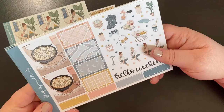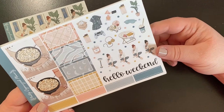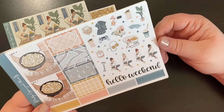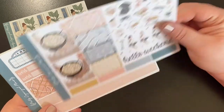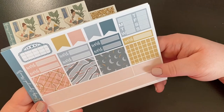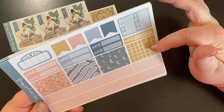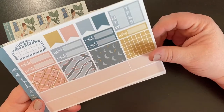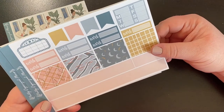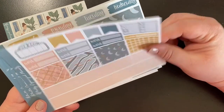You get 2 more full boxes, 4 more half boxes, 4 more labels, deco, and a weekend banner. All of these dots are cut out as well. That's crazy. We have work labels, movie marquee, flags, this counter thing, and then these are all washi strips, and then you have the bottom washi, which you could certainly put a pattern over, like I showed you in the foil bundle, which is really great.